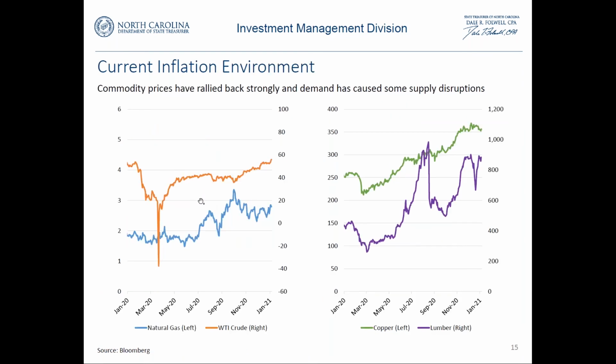Moving to slide 15. This just underscores the wild swing in crude and nat gas over last year, and also how some of the inputs into manufacturing and housing have changed over the last couple of years here.